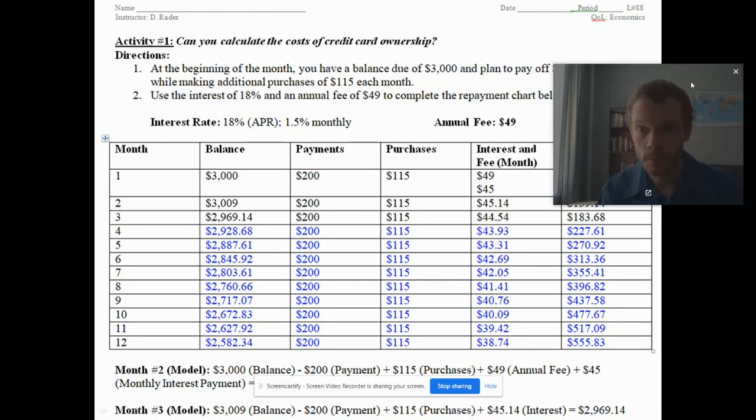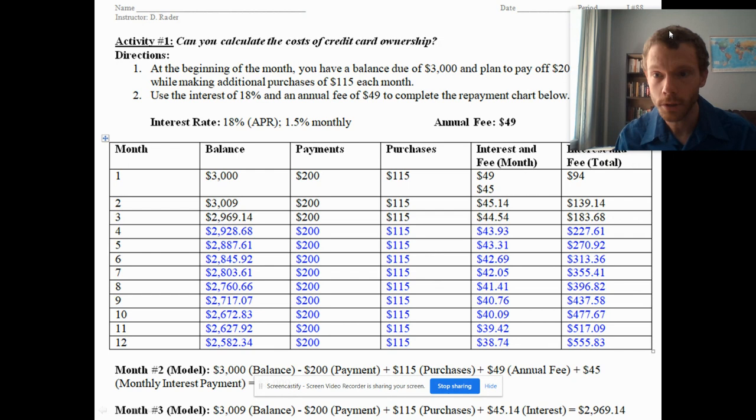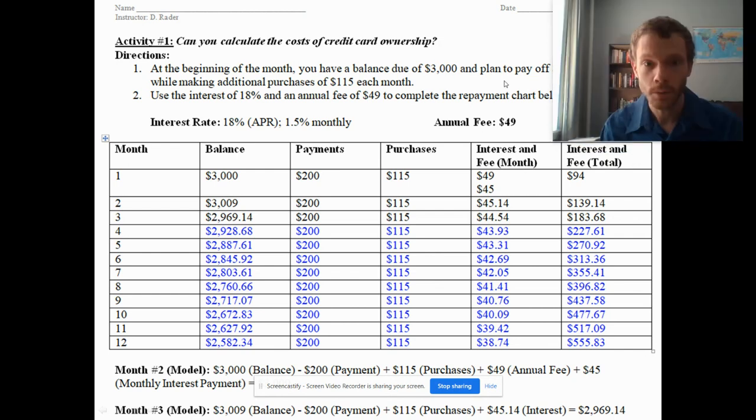Okay, so this is the answer key to the worksheet we were looking at yesterday. If you remember, this individual started off with a balance of $3,000 that they owed their credit card company. Every month they would pay off $200. They would make new purchases of $115. And we would calculate the monthly interest payments that they were making on their credit card.